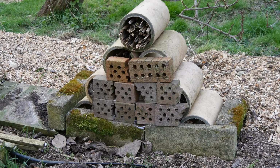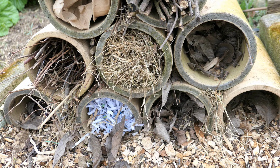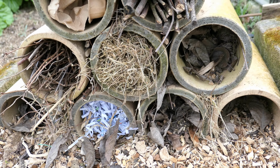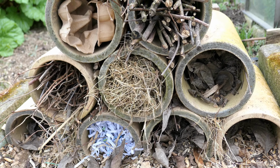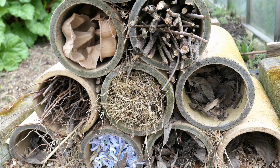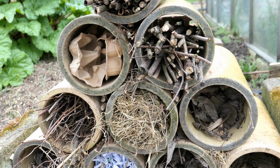Now we just need to wait for some mini beasts to move in. The cylinders at the base of the pyramid may also provide shelter for frogs and toads, or maybe even the occasional hedgehog.